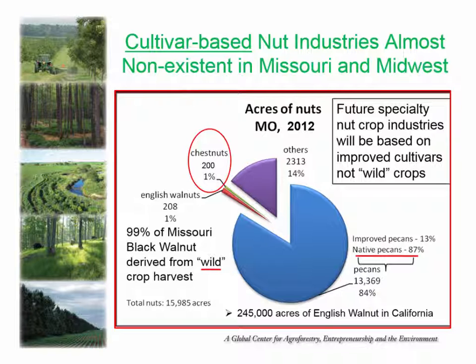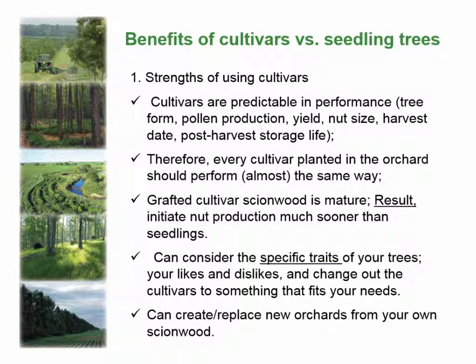And compare all that, we're talking about, where's my number here on acreage? I don't see it. 16,000 acres and mostly wild. And here's California, 245,000 acres of English walnut only, not almond, not pistachio, et cetera. So it's a different order of magnitude.